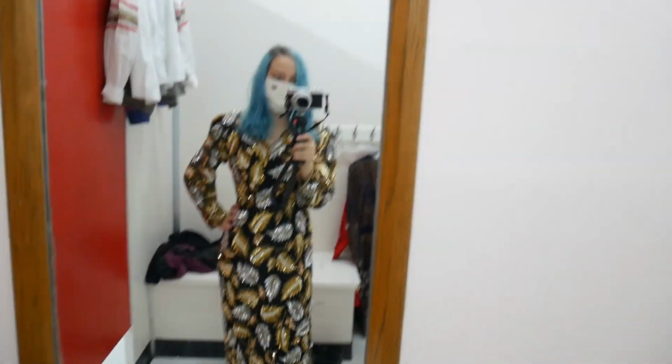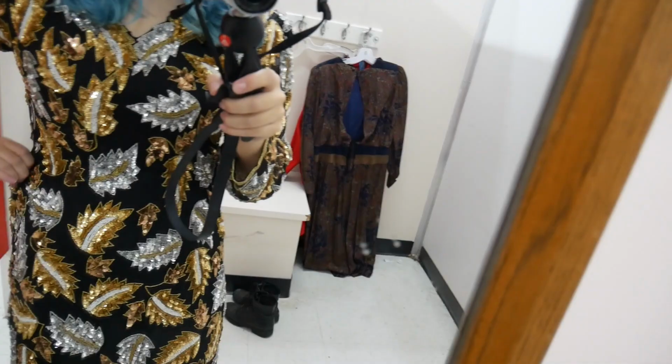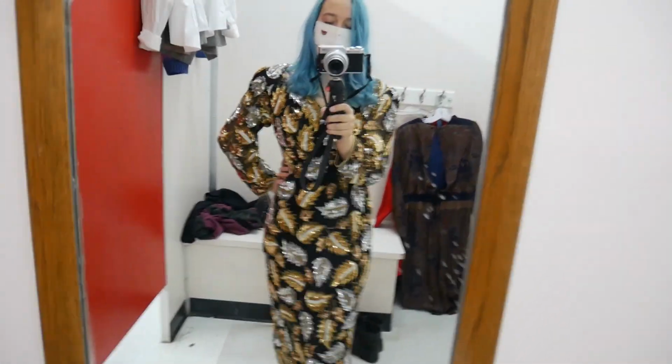Well guys, I was just gonna try this on for fun, and then it fit me really, really well. Look at how beautiful this is. I love this dress. I feel gorgeous and glamorous and slinky in it, and it fits me overall pretty well. So I definitely ended up taking this home, even though I told myself I was only trying it on for funsies. Teehee. All right, we're done with stop one.